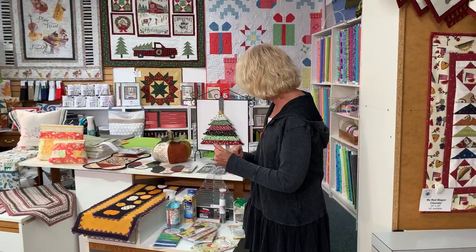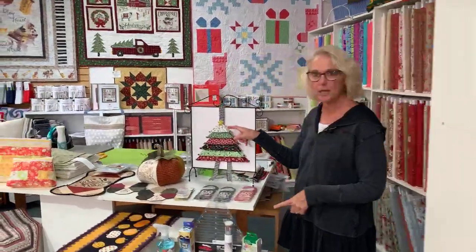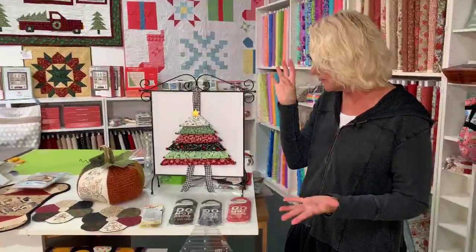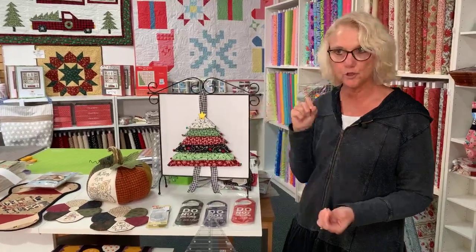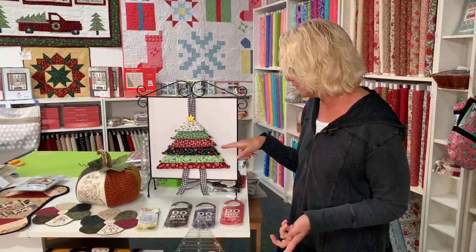So let's look at our first little project tonight, this little door hanger. I'm calling it a door hanger. You could hang it on a little hook someplace. You could hang it on a little holder, like I have it on. You could hang it on a doorknob. You can hang it just about anywhere. So let me show you how we did this.